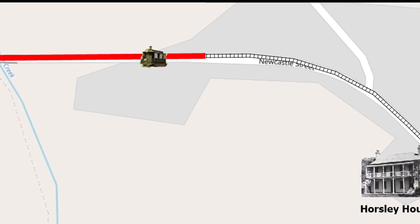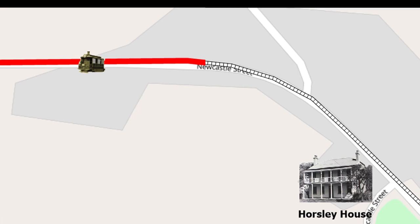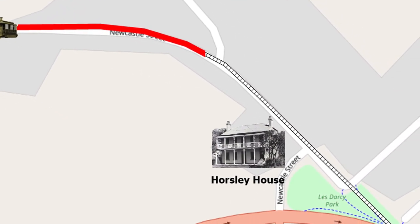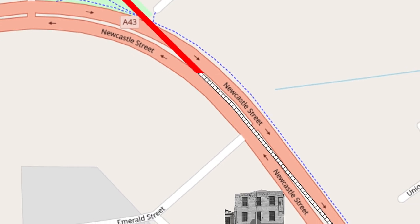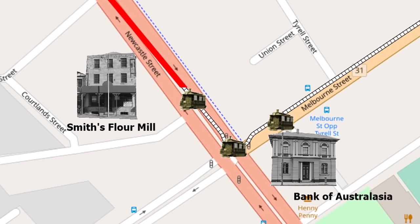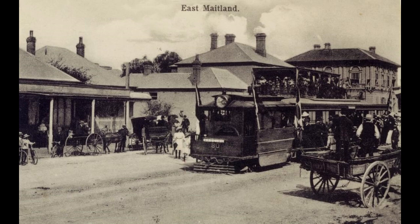In the beginning, wooden destination boards were used on the front of tram motors. These were later replaced by more modern roller signs, in a destination box. Leaving Melbourne Street, heading west, along Newcastle Road.